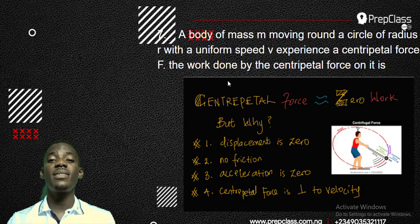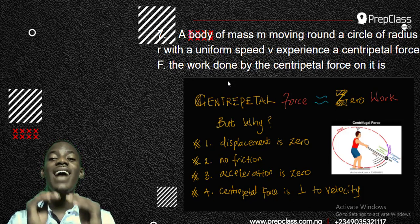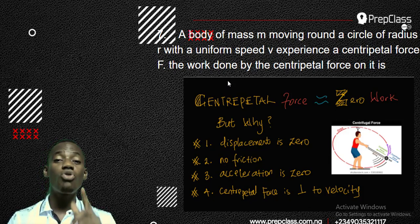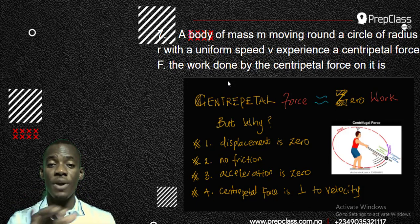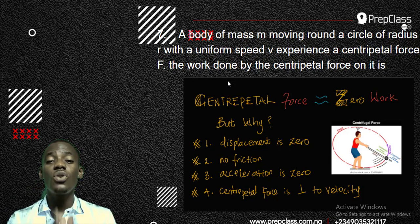Then there is no friction, meaning there is nothing stopping the fan. Then number three, acceleration is zero, and that's the most important reason. The fan is not accelerating. It is just moving, it's not running faster, it's not increasing in velocity. The fan is just moving around and getting slower and slower. So no work is done. The fan is not working.